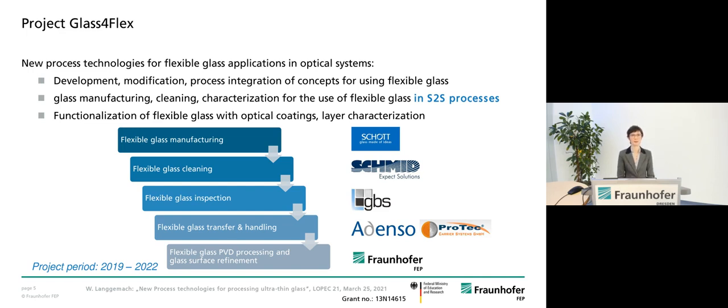The project covers the whole value chain, beginning with the production or manufacturing of thin glass. The Schott company is our project partner who develops that. Afterwards, when beginning the processing in our house, a cleaning step is following, and our partner Schmid develops a washing machine for flexible glass. Cleaning is a crucial step in the process chain. Afterwards, an inspection step follows, where you can sort out substrates below the required quality standard before the cost-intensive coating. That leads to higher yields in the coating process itself and cost reductions, of course. Our partner GBS is developing a system to do that.